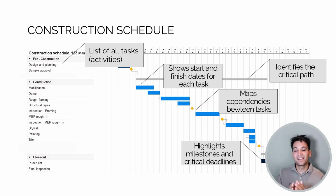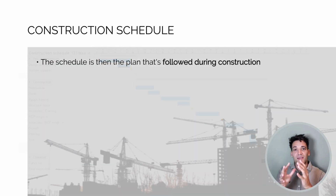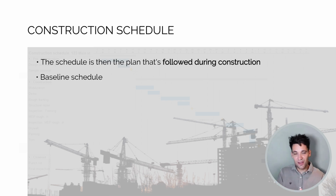So that is the series of activities within our schedule. We'll explain this more later, but that if delayed, delay project completion. These are the series of tasks that determine our project's finish date. The schedule is then the plan that's followed during construction. So we develop it during the planning phase. It's then our baseline for what we follow as we deliver the project. We refer to this as the baseline schedule.